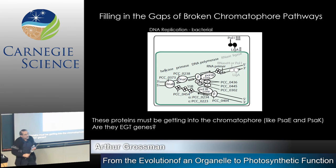Now, you can't have a product going in and out for this, so the proteins must get in and fill these gaps. So now we know that in almost all cases that we looked at, the proteins appear to come in from outside and fill any losses that occur on the genome of the chromatophore.